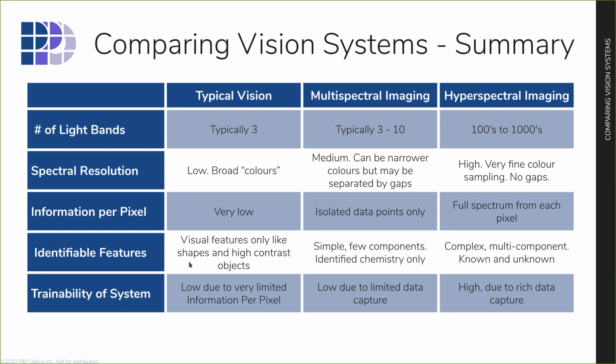With vision systems, basically, as I said, you restrict it to finding things that look like lumps or blobs, and maybe high contrast objects, very different things. And if that's all you need to find, that's fine. With the spectral side of things, you can identify more and more chemistry, the more detail that you have, and you can identify contaminants in real time.